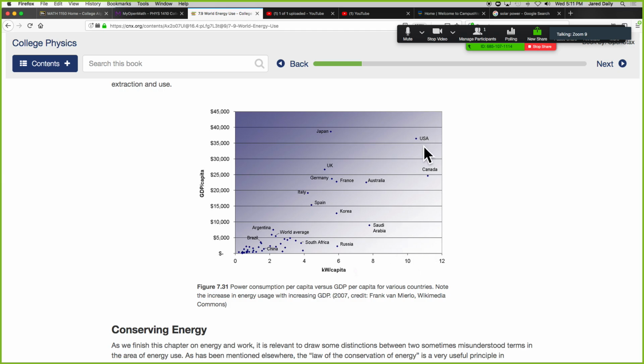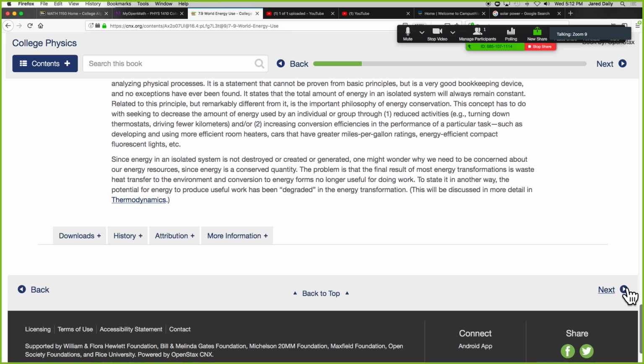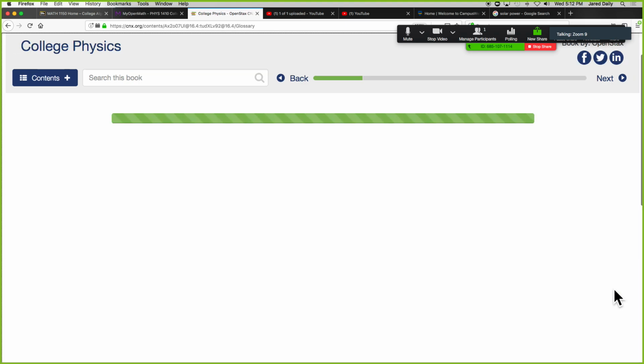And so all of the great world powers are out in this region here, with the lone wolf Russia being fairly low. They've never been very good at getting their gross domestic product up, mostly because they were ruled by socialists for over 100 years. So anyway, kind of interesting how science leaks over into just about everything. And that finishes up chapter 7 for us. We are now done.